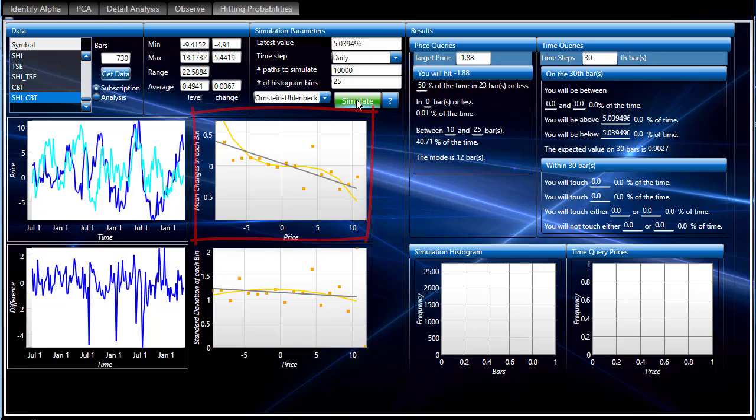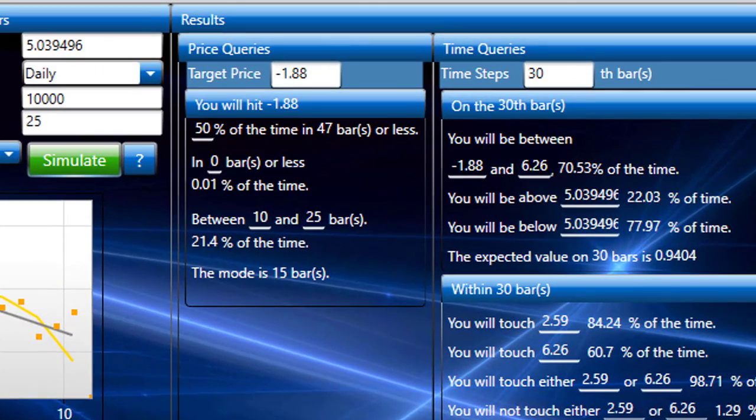Let's run the Monte Carlo simulation. Okay, so it's showing here the latest value is 5.04 and a target price of minus 1.88. I think all those things look reasonable. The thing is here, it's only showing 78% being profitable in 30 days. I think that is because we're looking at it at a time where it's already begun a return to the mean. Had we picked it up a week ago, I think we would see that number being a little higher. But nevertheless, it's still showing a good solid expectation value, over 5% in 30 days.